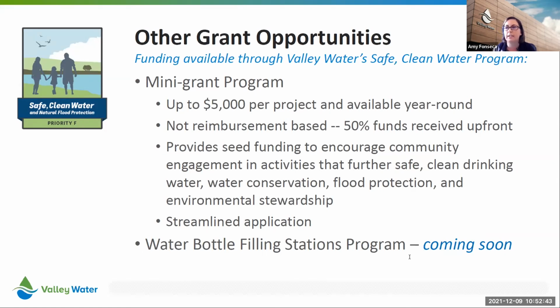So they're all open now. Before, mini grants were only available for D3 and we had water conservation mini grants, but they're all open now. So water conservation and flood protection, environmental stewardship, you can apply for any of those, and we have a streamlined application. So it's a lot simpler than applying for a standard grant. It's like one application, there are a ton of attachments, and we'll review it right then and there. So you'll get a response pretty quickly.